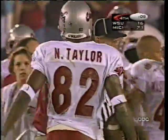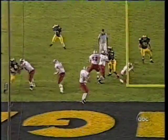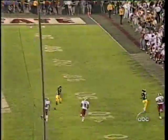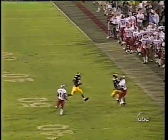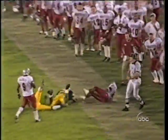He pushed the man away from him, but I thought there was interference, and they ruled it a catch. Nian Taylor makes the catch. Pushed the man out of the way to get there, but well, they got half the football field on this one throw. Watch this. Watch Taylor right here. That's interference. Just shoves a man out of the way. And it's ruled a catch.